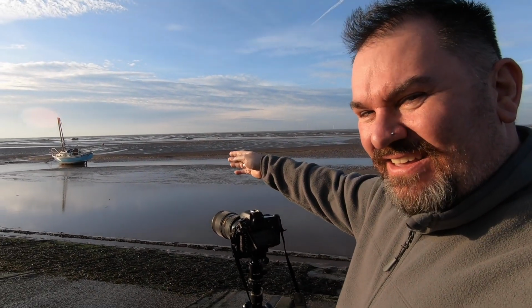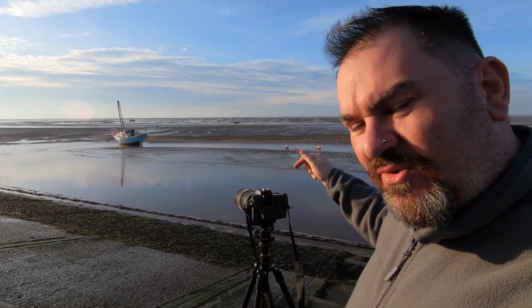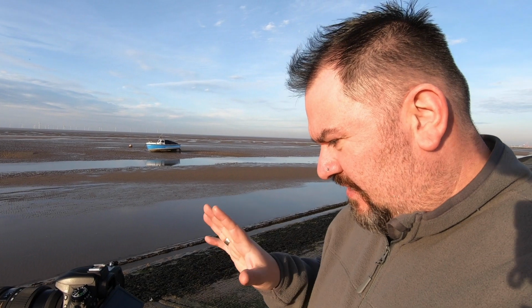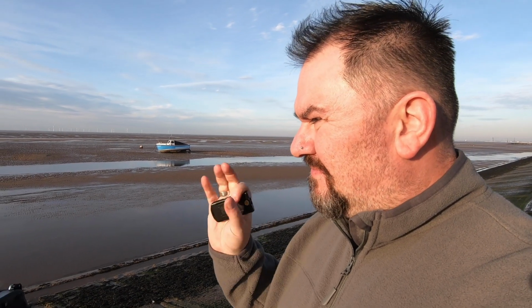Setting sun, side light, this boat here, 70 to 200, anchored, really steady. I'm zoomed, not even zoomed, I'm at 70mm. I'm doing a landscape crop on this, but I might flip it in a bit. But I wanted to talk to you about something.